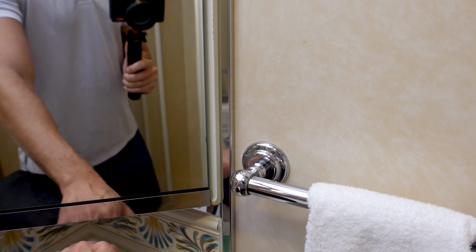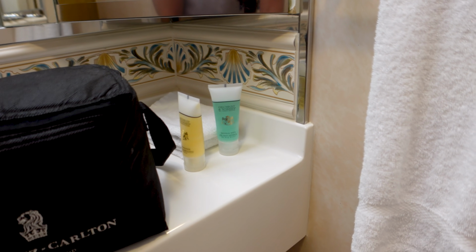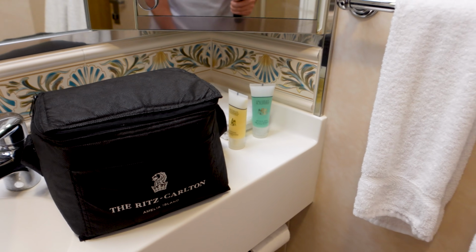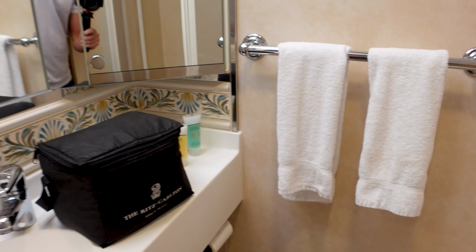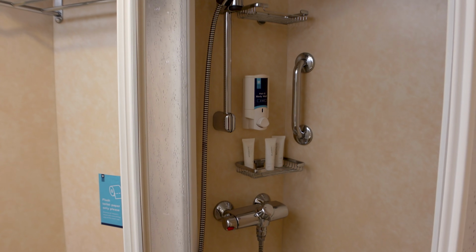I was bright enough to pick up some of the Gilchrist and Soames from my old room before I came down because I didn't think that they would have that, and I did want my upgraded amenities. I can be a little bougie sometimes, I guess.